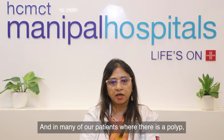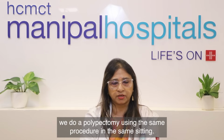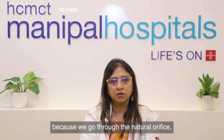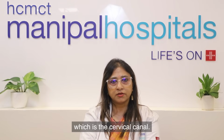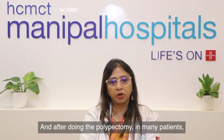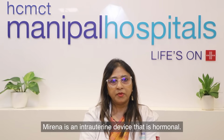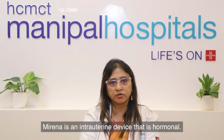And in many of our patients where there is a polyp, we do a polypectomy using the same procedure in the same sitting. There is no external cut on the patient because we go through the natural orifice, that is the cervical canal. And after doing the polypectomy in many patients, if we have advised a Mirena insertion, Mirena is an intrauterine device which is hormonal.